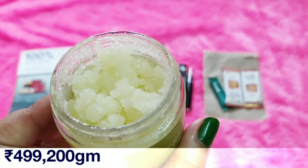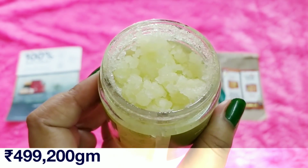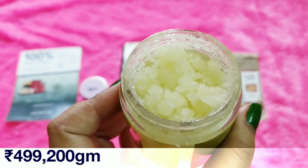We always care about our face, even feet and hair, but very rarely do we buy hand creams, and a hand scrub is very rare.